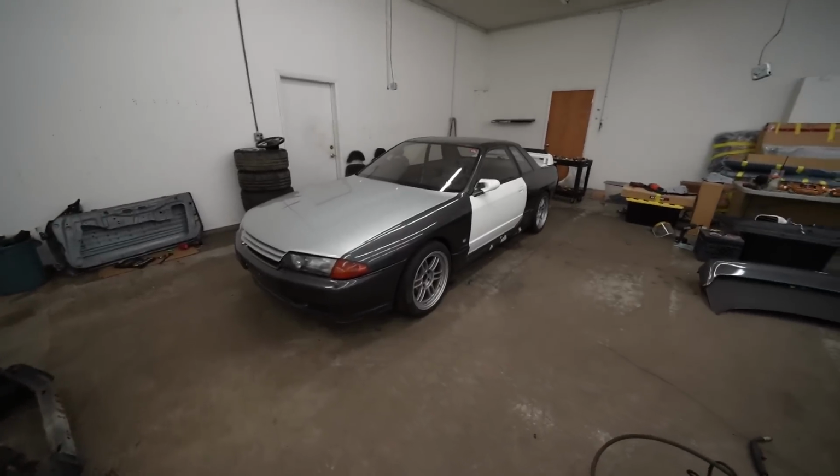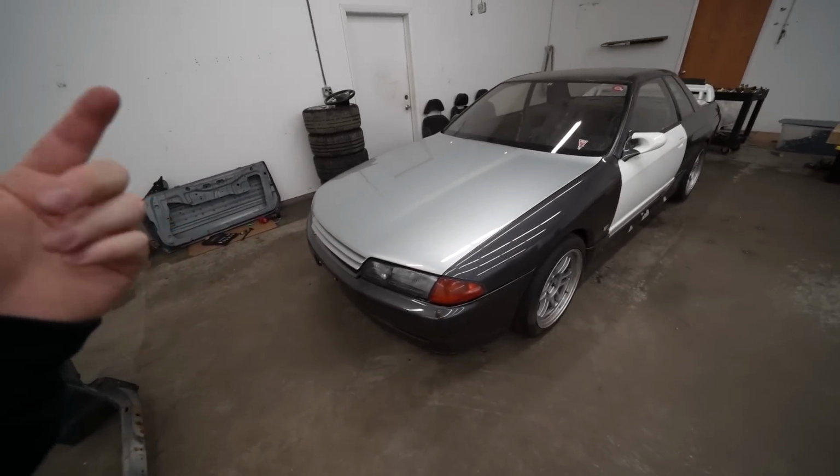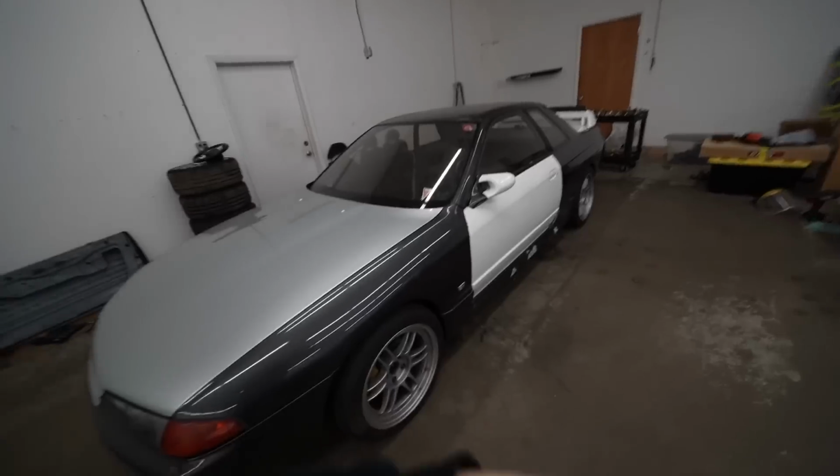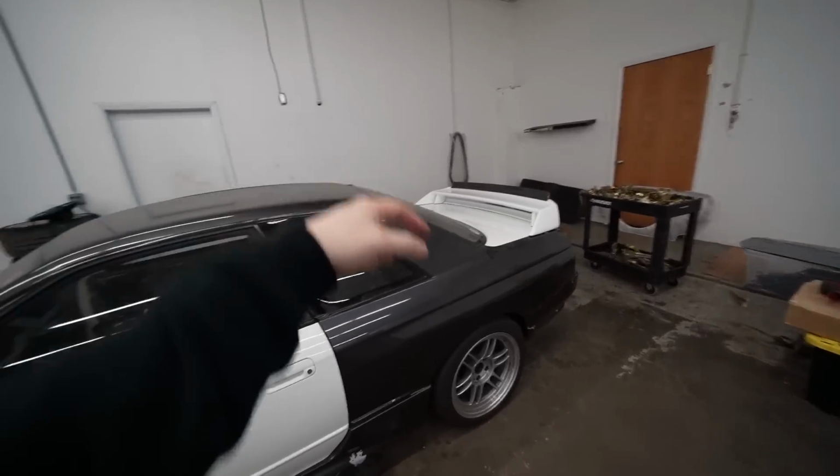So here it is, all back together. We've got the hood and grill off of the RB25 Neo 4-door. Everyone remembers that, the 500 horsepower 4-door. The grill and hood have been reincarnated on this car. We've got the doors from a part out car, the trunk from the same part out car.